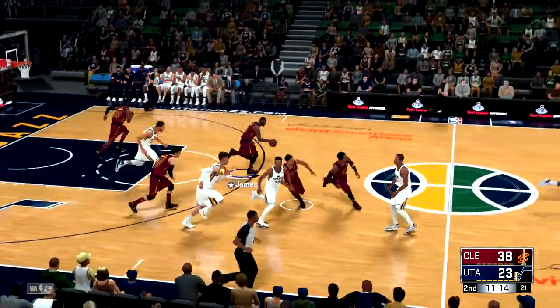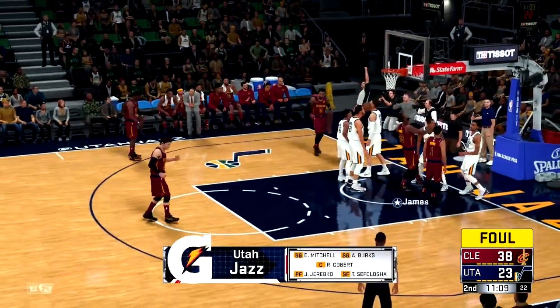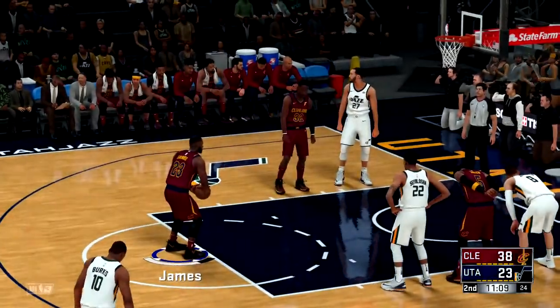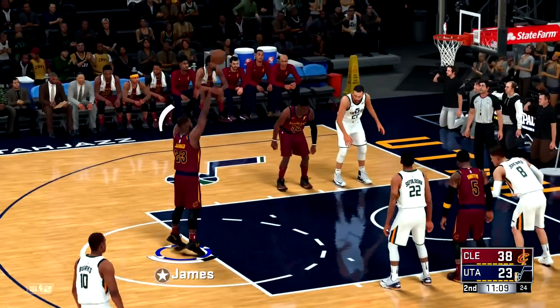Let's reset the lineups courtesy of Gatorade as the second quarter gets going. Taking a look at the Jazz. Mitchell is out there with Alec Burks. And it's Rudy Gobert. And there's Jerebko. And it's Cephalosha in at the 3, the small forward. It's just not easy to contain or control LeBron James. A nightmare when trying to stop him, especially on the drive.